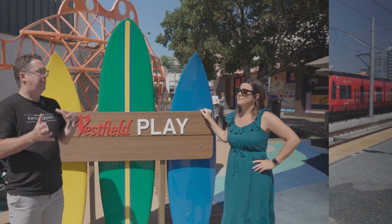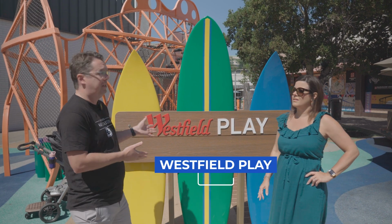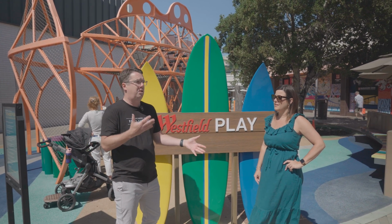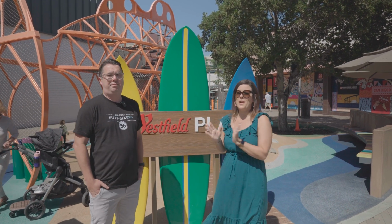So another take on the modern day mall is they have a lot of things to do with the kids here at Westfield UTC. For instance, we have this Westfield play place right behind us. This actually just got revamped recently. It's a great place to have the kids go, just get a little break from doing the shopping or grabbing food in between. It can extend the length of your trip here for sure if you have some entertainment.